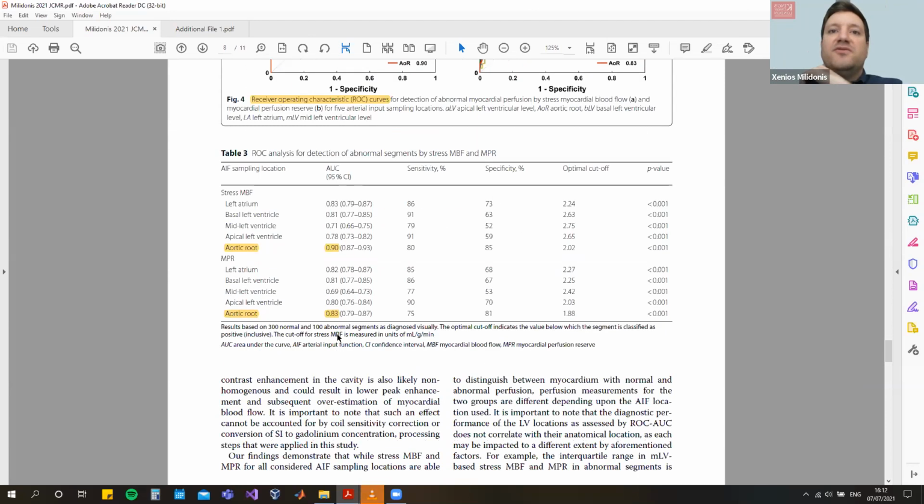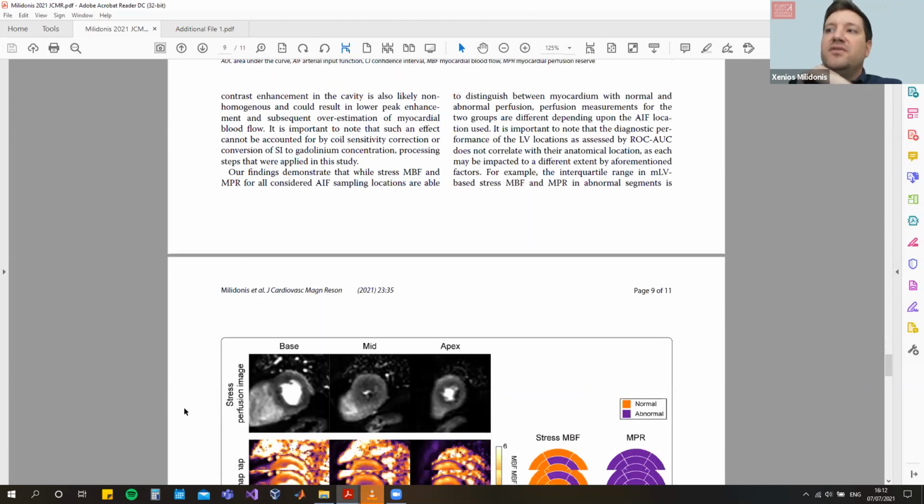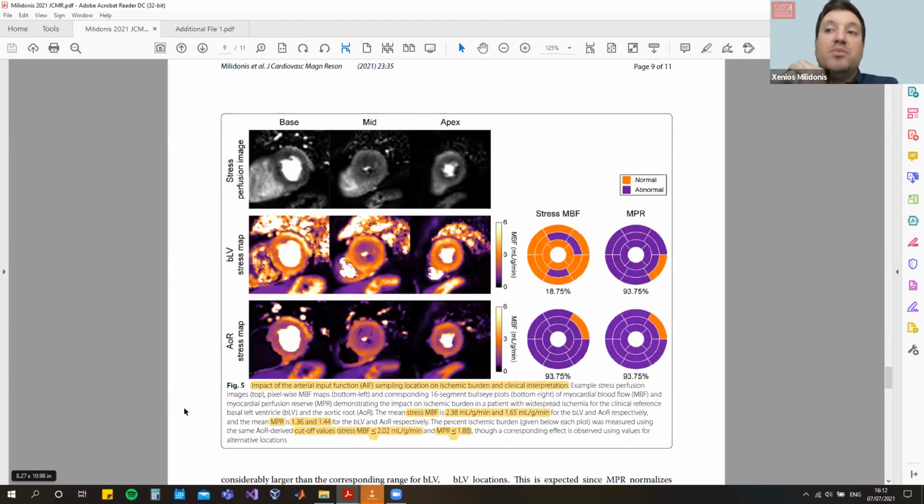I should conclude by going to the last figure of the paper, which is figure 5, and this focuses on the impact on ischemic burden. Here we show stress perfusion maps for the basal LV and the aortic root in a patient with obvious perfusion abnormalities in all segments. And there is a significant difference in stress MBF, as you see, which leads to a vastly different ischemic burden when specific cutoff values are used. We are mentioning the ones we use for this particular example.